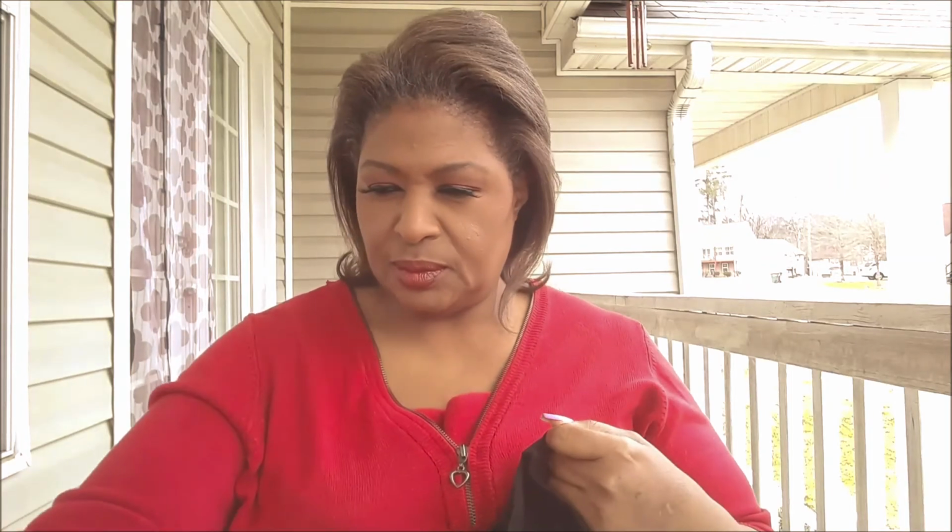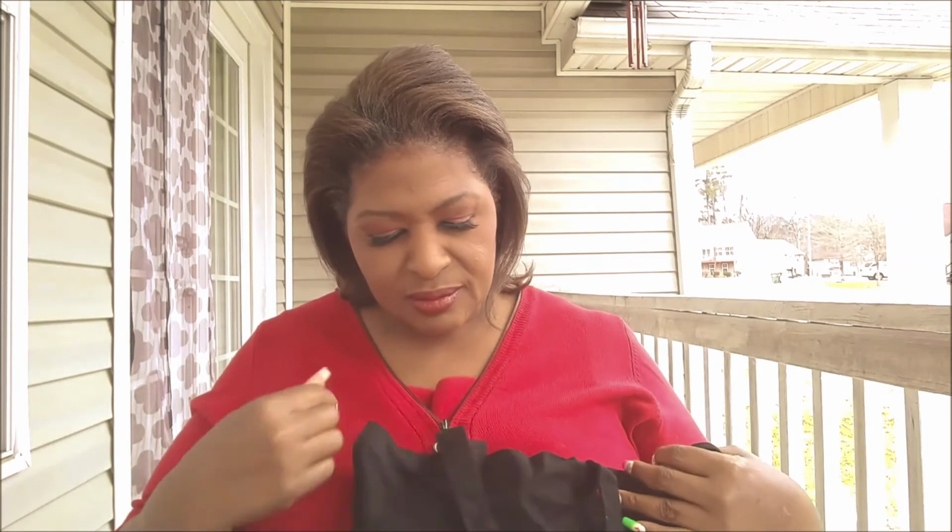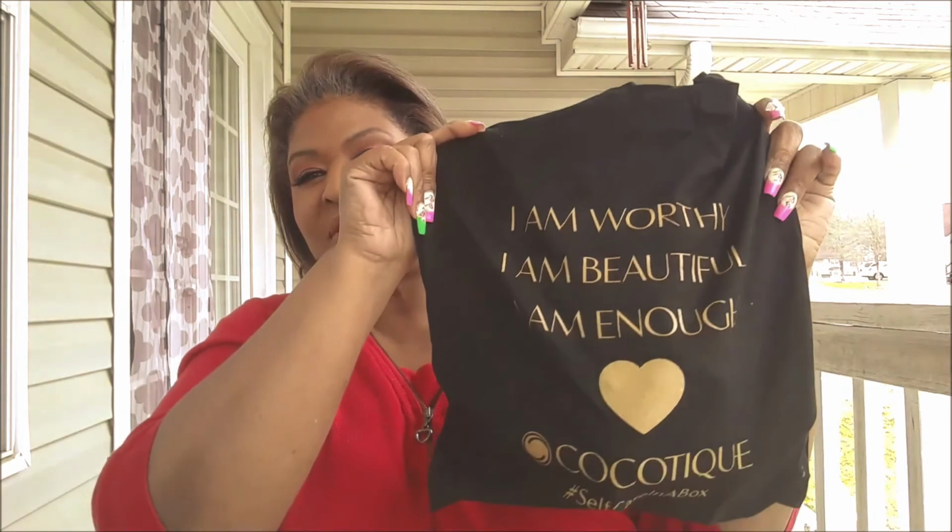So, for the December Cocotique and Seed Phytonutrients Holiday Takeover box, we got the Anti-Frizz Smoothing Cream, the Body Moisturizer, Anti-Frizz Shampoo, Anti-Frizz Conditioner, and Gentle Facial Cleanser, along with 4 packs of seeds for when spring rolls around again. And in the gorgeous black bag with the positive sayings on it.